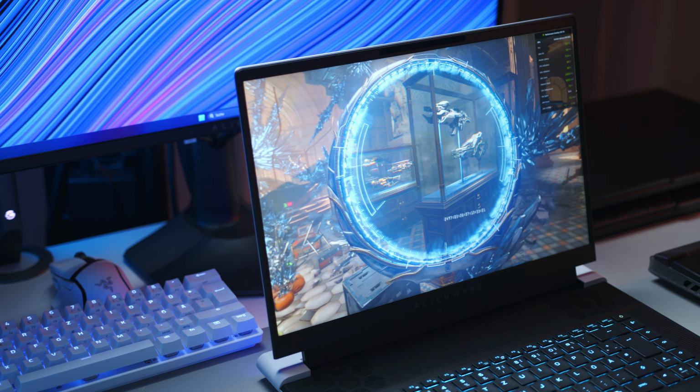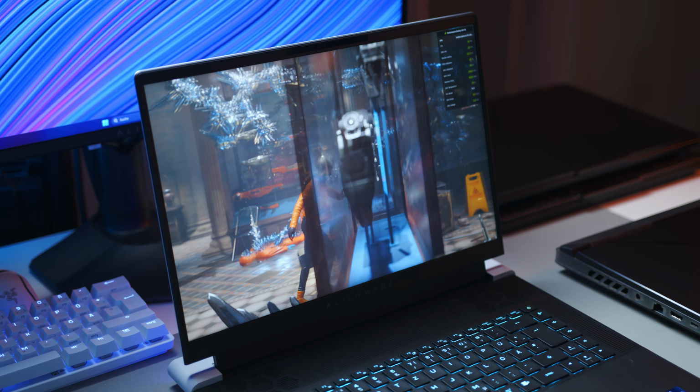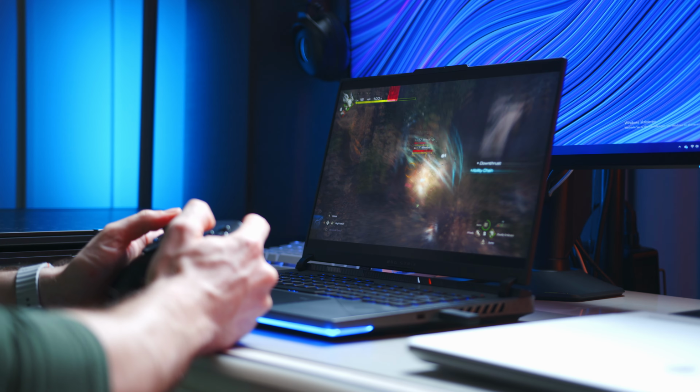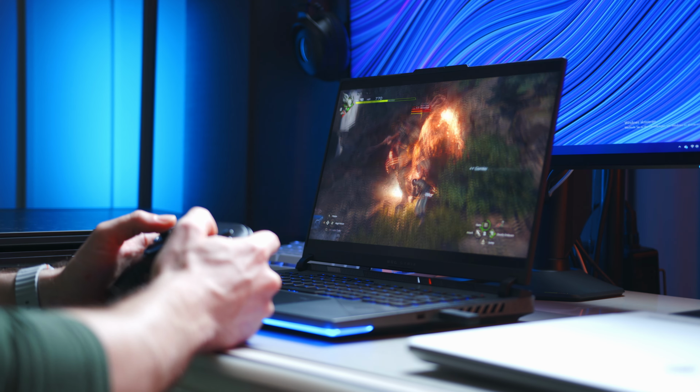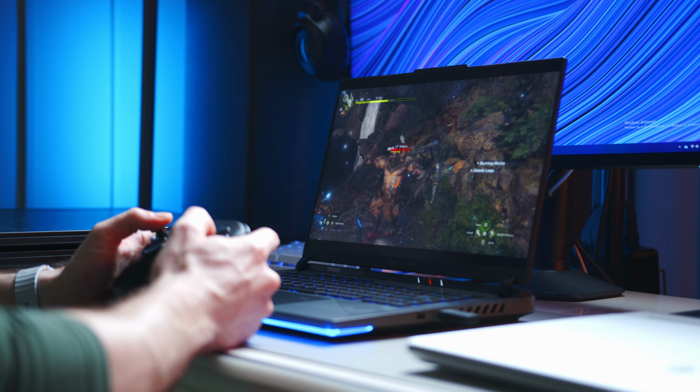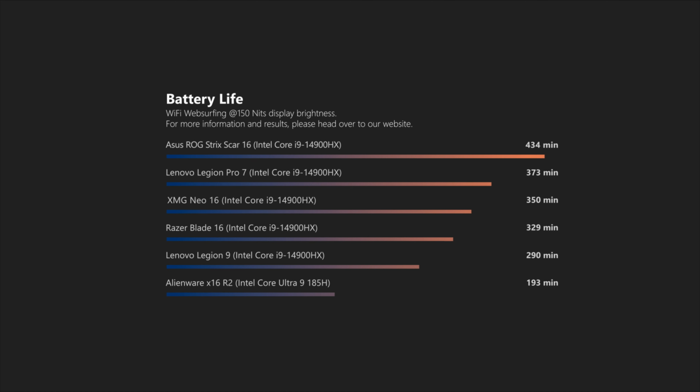So that leaves us with battery life before we can finally wrap things up for today. Given the performance we are dealing with here, and considering that you can only access this performance when connected to power, it should not be the biggest surprise that you will not get all-day battery life from any of these laptops right here in front of me. That said, the Scar performs admirably, while the Alienware just disappoints, which is even more surprising considering it is supposed to have the most efficient CPU.